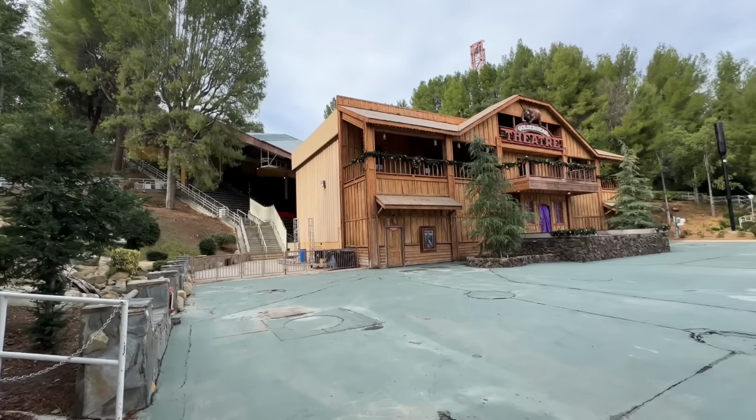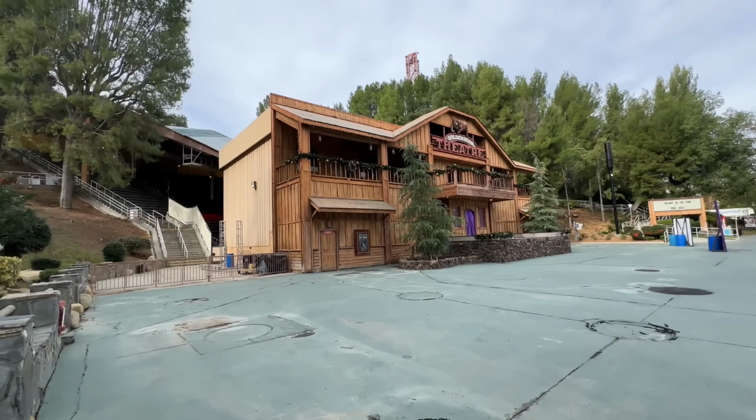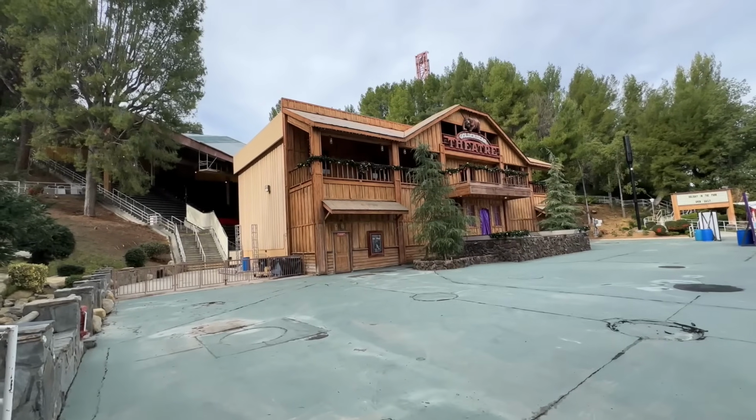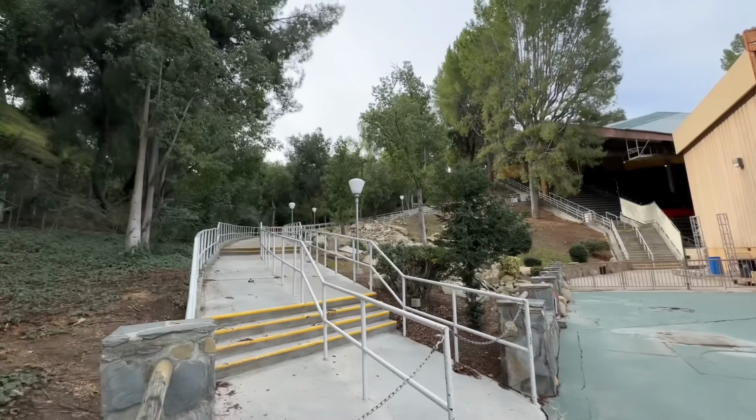I think the main priority right now is the solar panel project, and then maybe by the middle or late end of January, work walls will pop up over here and they'll start to demo this thing. And as far as what's going to be replacing the Golden Bear Theater, that is still just a mystery. The company has not made an official statement on anything when it comes to new attractions for 2024 or 2025.